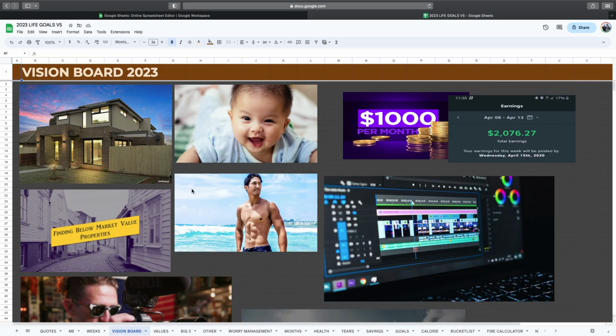My vision board for 2023, obviously I want to get another property. I want to have a baby and I want to earn an additional $1,000 a month. I was able to achieve this actually. So I was able to achieve my $1,000 per month. So now I'm moving on to the $2,000 per month. This is just a side hustle that I'm working on at the moment.